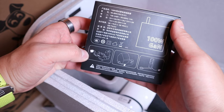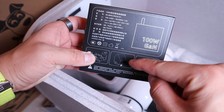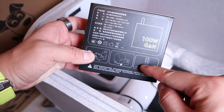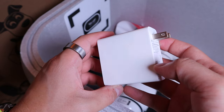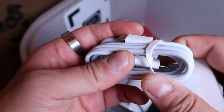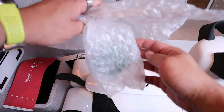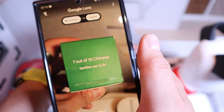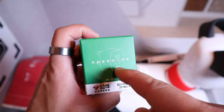This can either be manually plugged in on the side that I showed you earlier on, or to the actual home dock, which I haven't received. So that's how the 100 watt GaN plug looks, which also comes with a USB-C to USB-C cable. We've got some wrap here. What is this? It says 7 out of 10 Chinese families use bowls. Ah, it's actually a power plug converter for the UK.